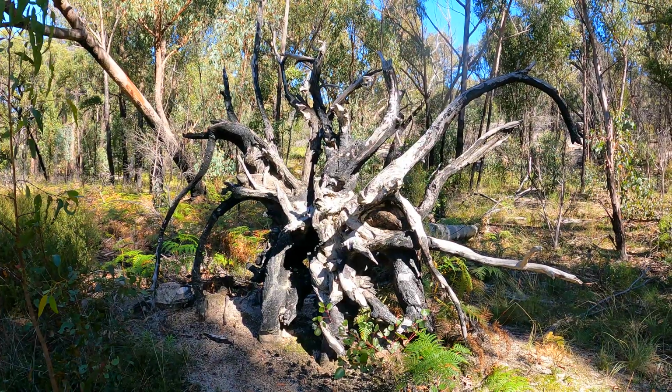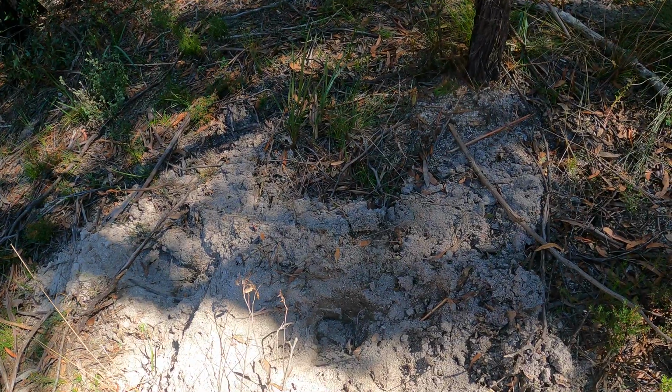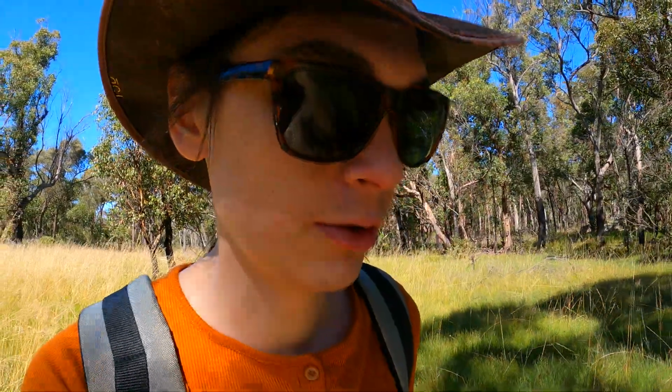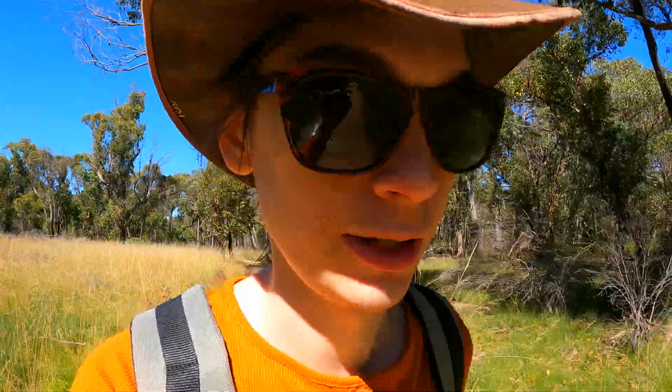What could have caused all of this destruction and these mysterious holes all over the forest floor? You might have noticed a lot of the ground looks all dug up, and that's actually from feral pigs. They cause quite a lot of damage to the ground when they're searching for food. And as you can see from around here, they've really done quite a lot of damage to the ground and the surrounding area. A lot of it looks quite recent, so hopefully we don't encounter any, because they are very dangerous to be around.